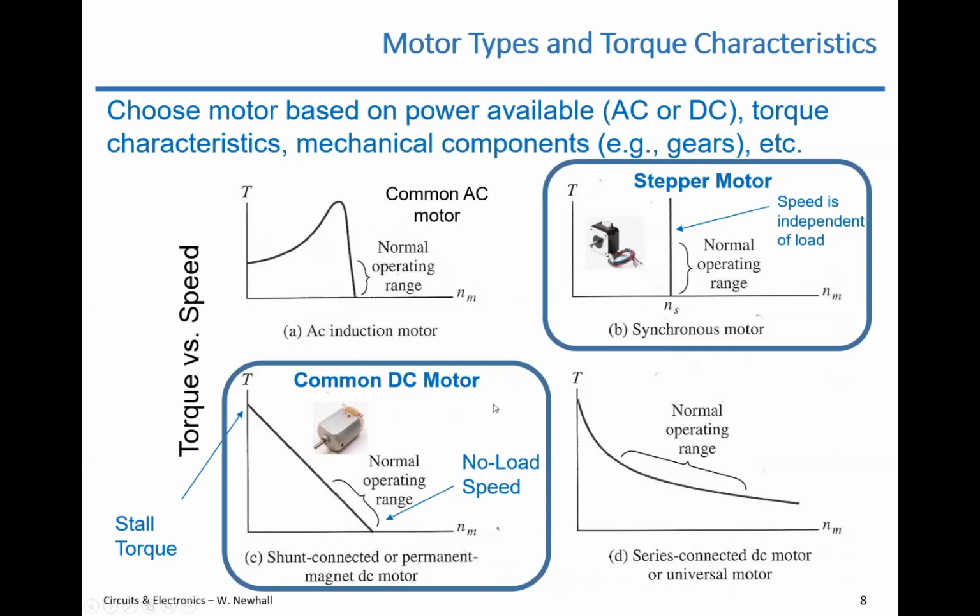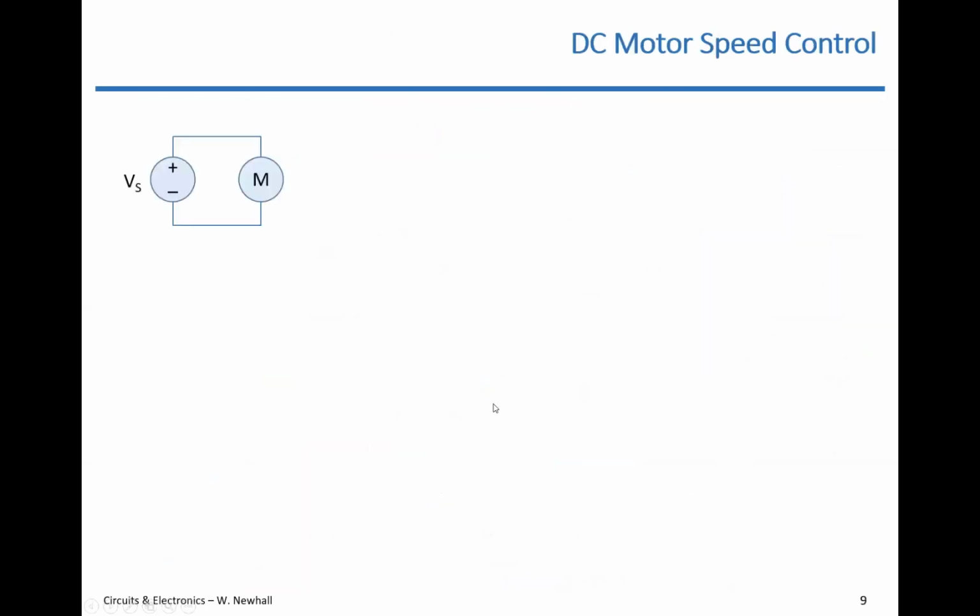So looking at DC motor speed control, you can operate a DC motor by just connecting a voltage source to a motor. You apply a voltage, DC voltage, across the motor, and it spins. If you want to vary the motor speed, a common way to do that is called pulse width modulation.